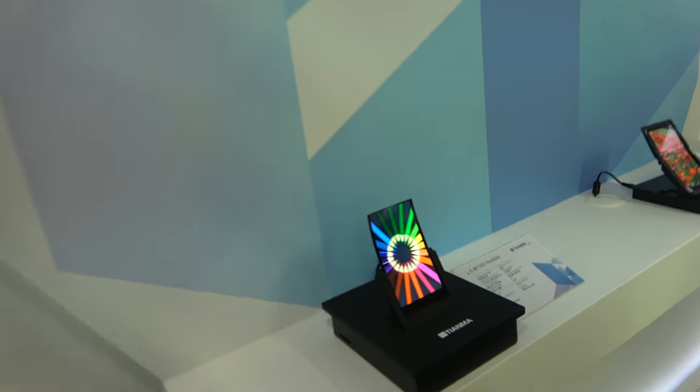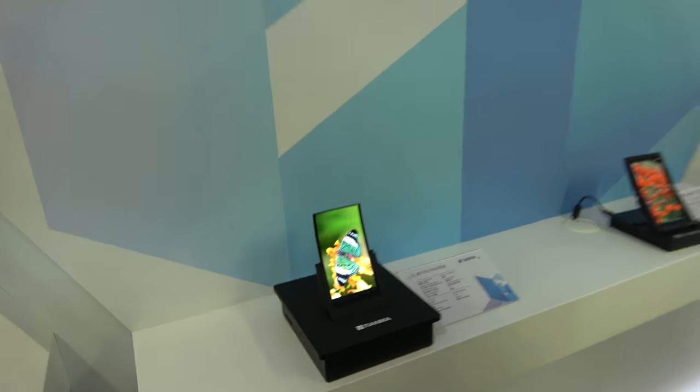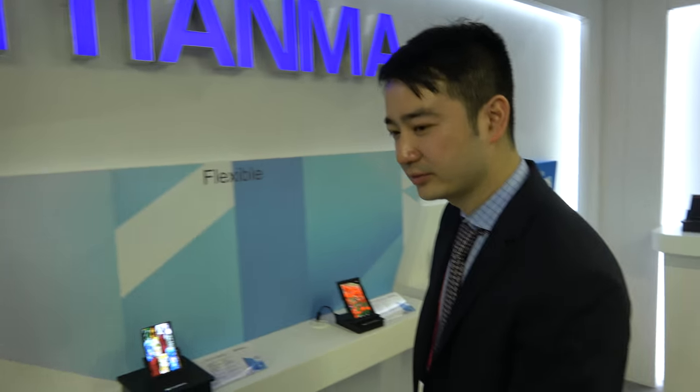They should call it the Xiaomi Paper or something. Uh-huh. Foldable, waterproof. Can it be waterproof? This one? Of course. Yeah, waterproof. All right.